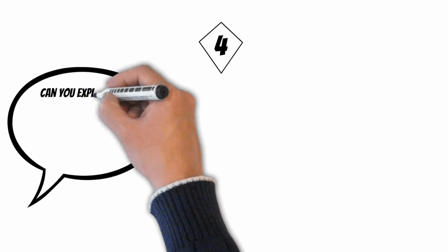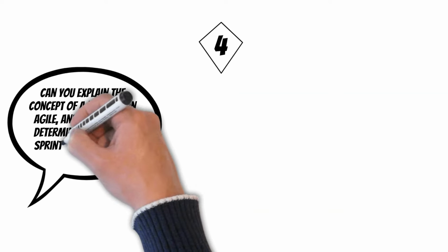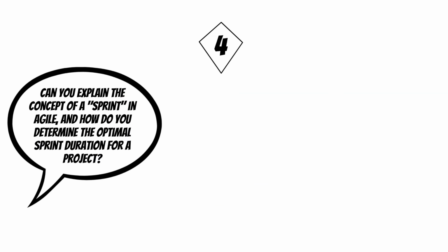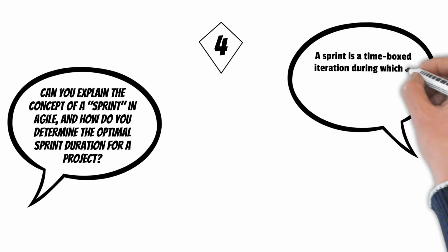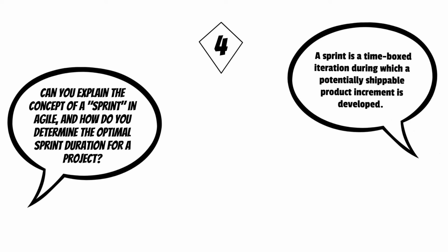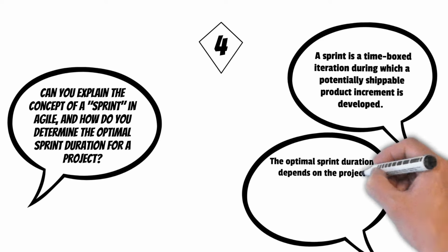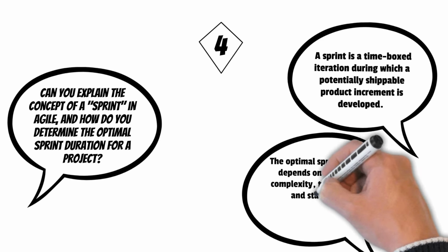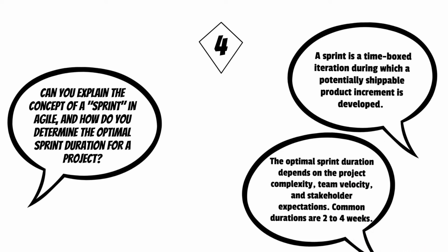Can you explain the concept of a sprint in Agile, and how do you determine the optimal sprint duration for a project? A sprint is a time-boxed iteration during which a potentially shippable product increment is developed. The optimal sprint duration depends on the project complexity, team velocity, and stakeholder expectations. Common durations are 2 to 4 weeks.